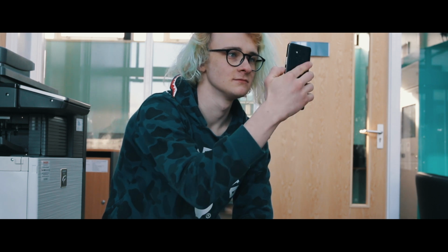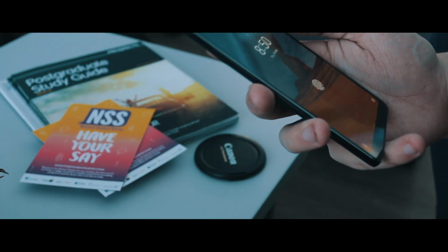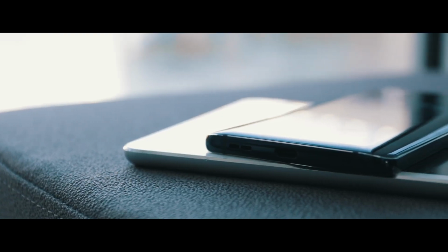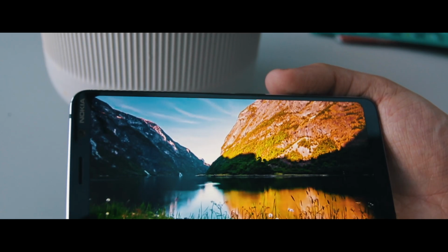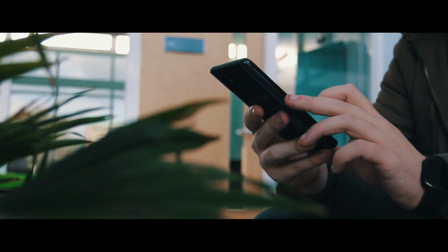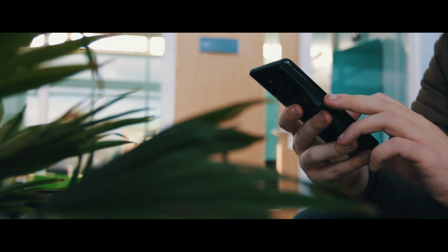The face detection works pretty well, it's generally snappy, and the under-screen fingerprint scanner works even better. Unlocking the Nokia 9 with the fingerprint scanner is seriously quick. Battery life is overall good, and we easily managed to get a full day of usage out of it when testing. This included plenty of YouTube videos, music, and photos.